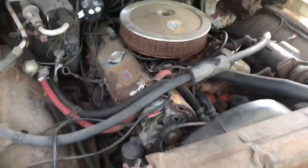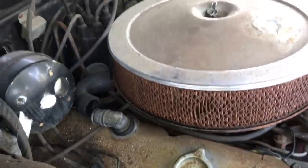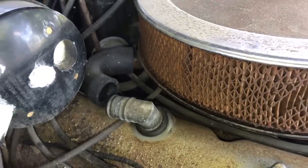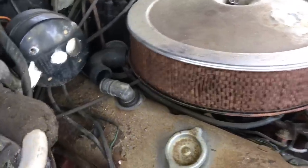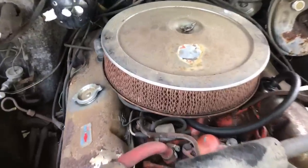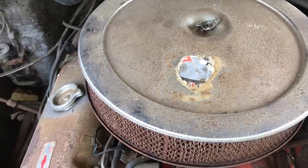The 165 fan shroud is still here, cut for the heavy duty cooling for the air conditioning. The date we have here on the radiator is A of 70, just like I assumed. And we have the correct air cleaner with the crankcase ventilation that comes out the rear, which we've been over before on a 70 model. It exits out the rear at roughly 10 o'clock.